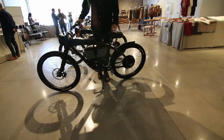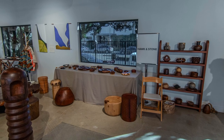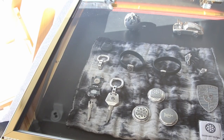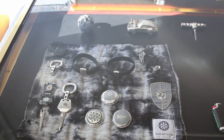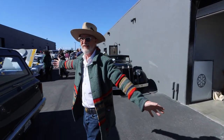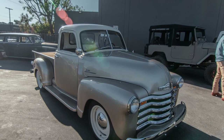As you see, we have over 50 vendors here selling unique stuff made from the heart. So in this room alone, we've got electric bikes, we've got auto-type t-shirts and home goods. We've got my friends from Good Art, masters of creative silver with an attitude, furniture makers, fabric arts, it's insane. Out here, look at this wildly diverse range of custom cars. So yes, I'm a little greedy.